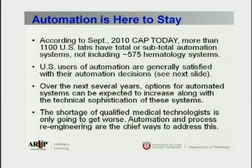So automation is here to stay. Many of you probably read CAP Today and see the annual issue on automation that they do. In the most recent issue, from September, if you simply count up what all the vendors claim are their installed automated systems, there are more than 1,100 U.S. labs with total or subtotal automation systems, and that's excluding an estimated 575 hematology systems.